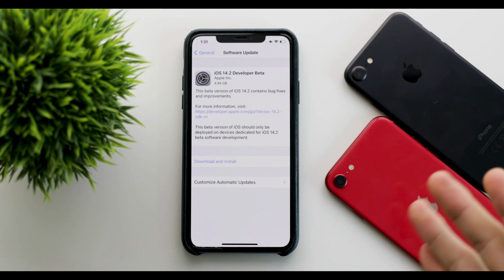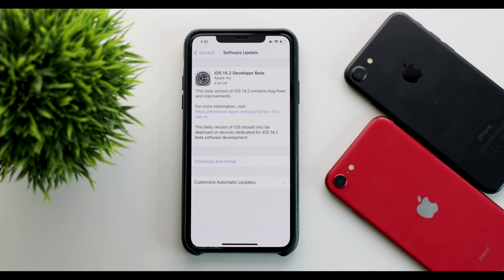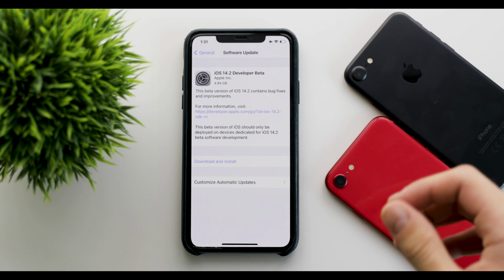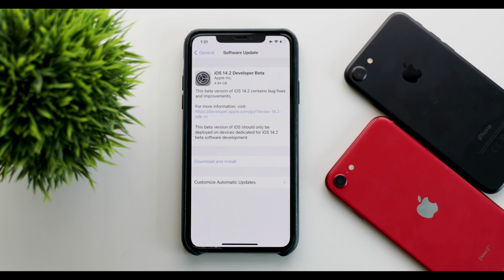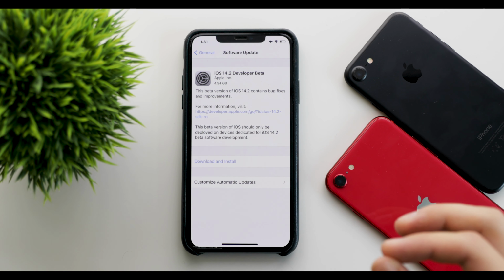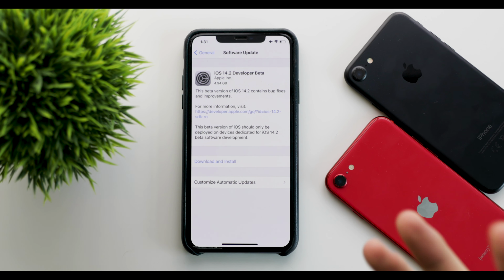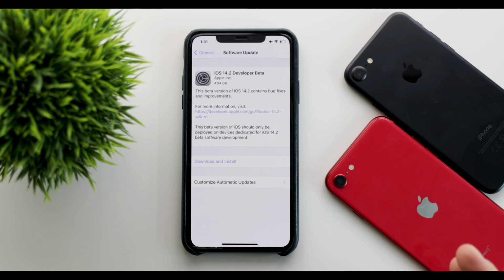What's up guys, Apple released iOS 14.2 Developer Beta 1 just one day after the full release of iOS 14. Of course, as you can see, Apple skipped iOS 14.1, which is not very common, and we're going to talk about that in just a minute. So in this video, we're going to look at the new changes, the performance, battery life, and many of the bug fixes, as well as if some bugs were found or not.